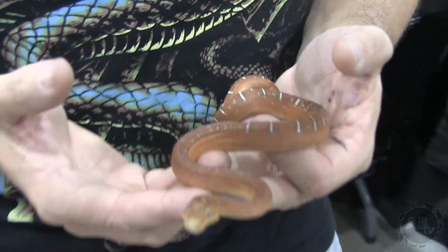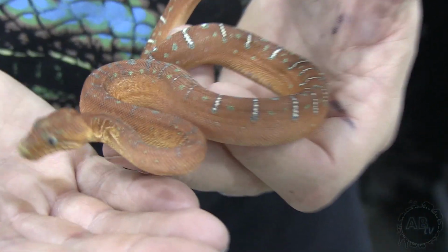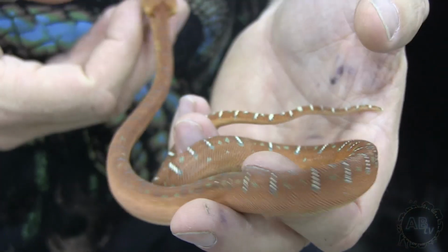Now what's really cool about the emerald tree boas is that they're born red just like this, and that's mainly because they're going to be in part of the canopy that has flowers, and they're going to hide right in those red flowers. As they get older, they turn more green and they move up the canopy into the more leafy areas. Now this is just a cool animal.